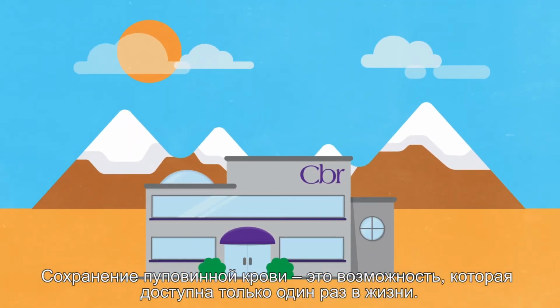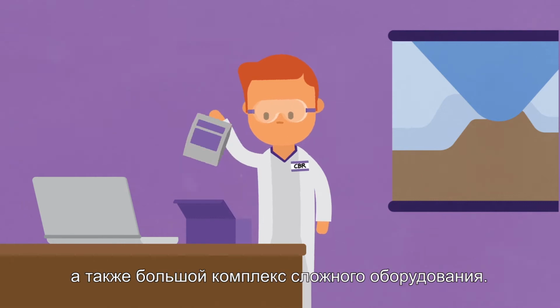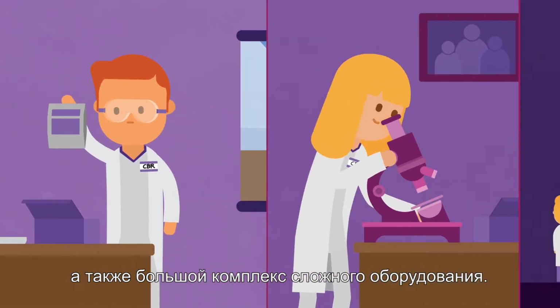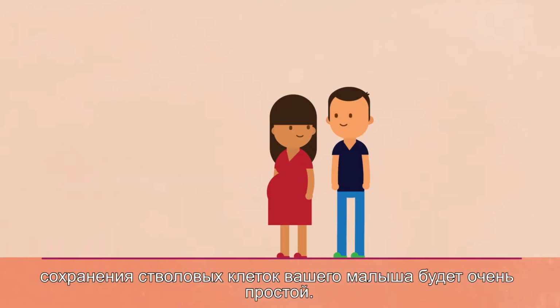Cord blood banking is a once-in-a-lifetime opportunity. It requires both scientific and medical expertise, along with some big fancy equipment. But we take care of that. For you, saving your baby's stem cells is pretty simple.